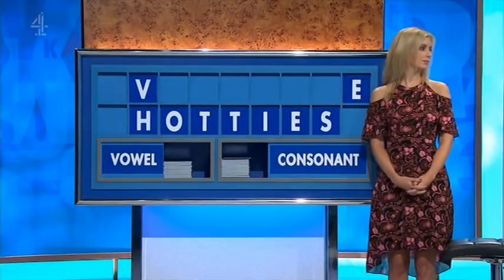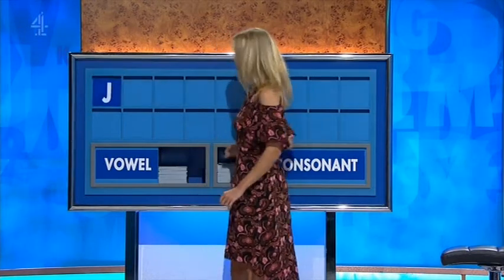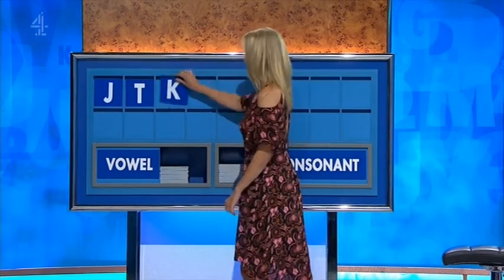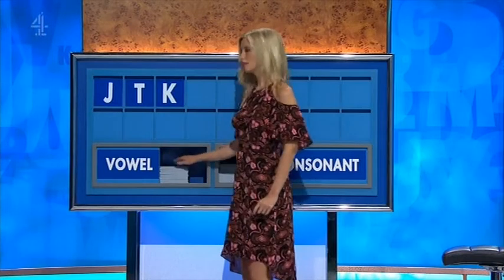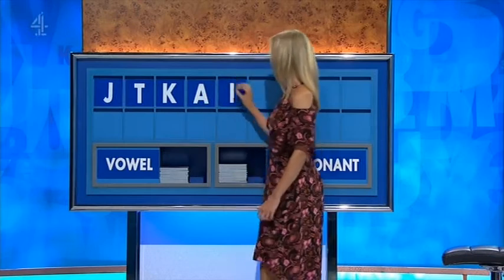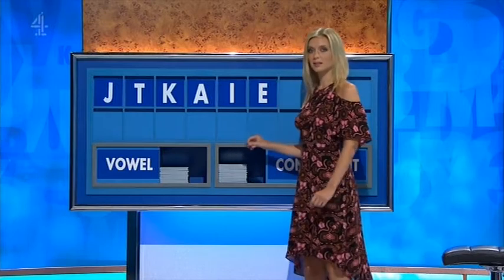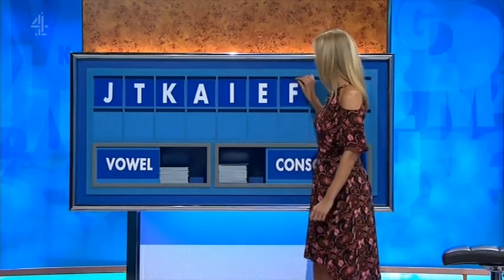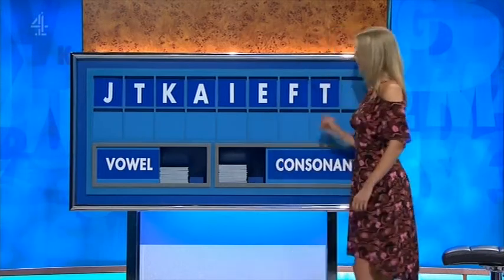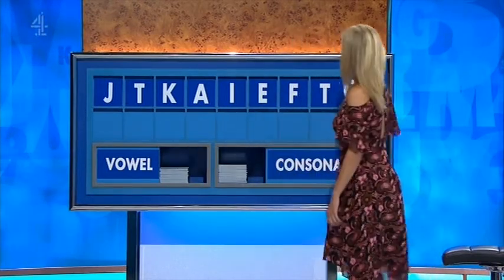It can be hot water bottles. A consonant, please. Thank you. Start with J. And another one. T. And another. K. A vowel, please. A. And another. I. And another. E. A consonant. F. Another consonant, please. T. And a vowel. And the last one. O.